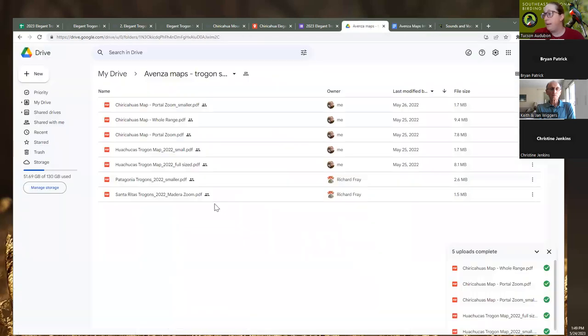So I created maps. They're here. I'm going to share this link with everybody. They're here in this online Google folder. You can download them. I have Chiricahuas maps. I have a Portal zoom-in, as well as a Portal pullout, or all of the Chiricahuas. And then I have a Huachucas small and full size.